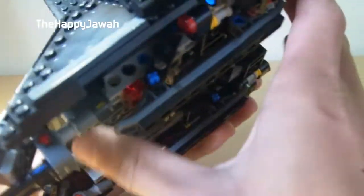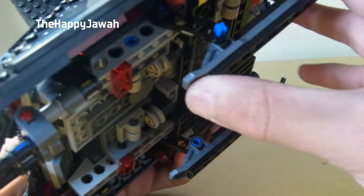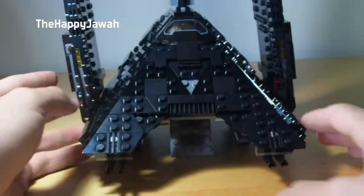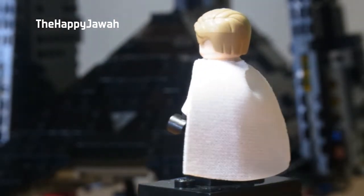And here's a closer look at the landing gear. Sort of like on skids almost. You just fold them out like that. And there you go. Moving on to the minifigures, we're going to start with director Krennic himself in his super sweet white cape and white Imperial uniform.